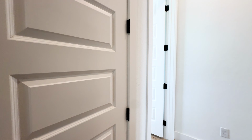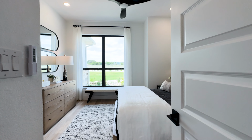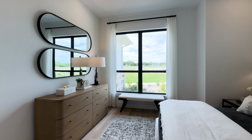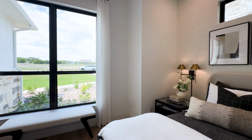We do have one little closet. I do want to mention, because taxes, of course, are important, if you are considering relocating to Texas, or actually moving to the suburbs of San Antonio, this particular community here in George's Ranch does not have a MUD or a PID. So I did want to kind of get that out there as well for y'all.